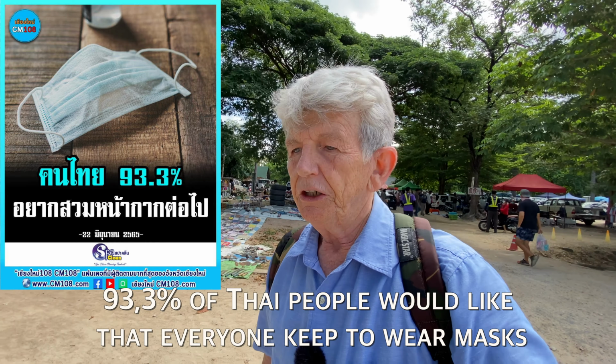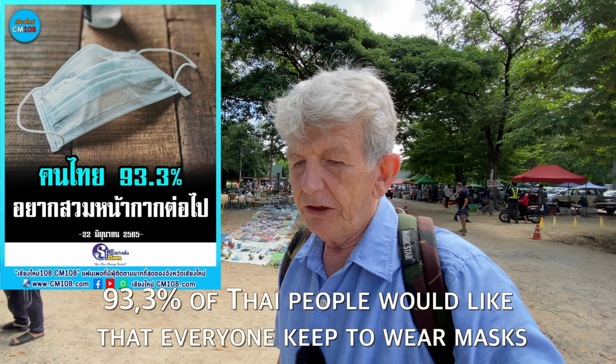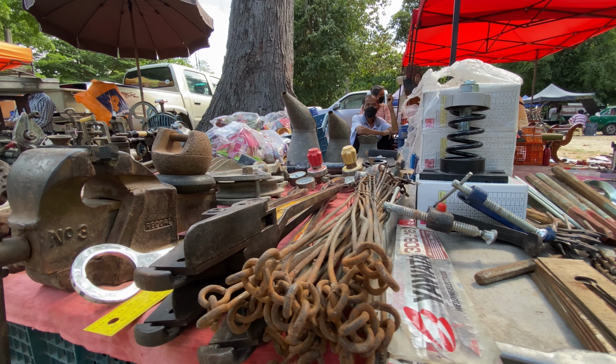A lot of people in Thailand are still wanting to wear masks, albeit that the requirement has been lifted. People are nervous, people are conscious that they don't want to invite something that's still present. It is still present. We still have COVID happening, but people aren't required to wear masks anymore.